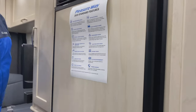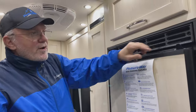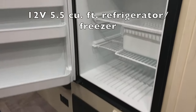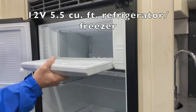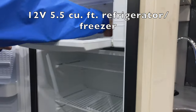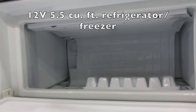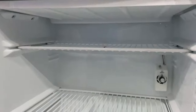And then one of the newer, if you back up a little, we'll show you this. This is one of the other new features for Pleasure Way, is the use of a compressor refrigerator. We mentioned this outside a little bit. This is a 12-volt compressor refrigerator with a separate freezer compartment that's a little deeper than it looks initially. It kind of goes down in there. It's not a bad size.